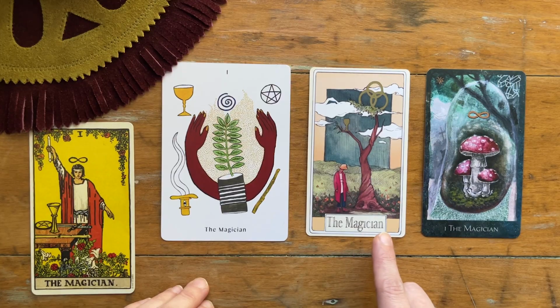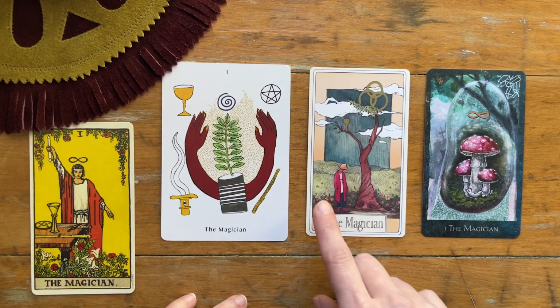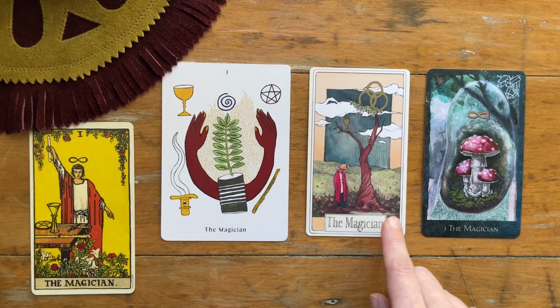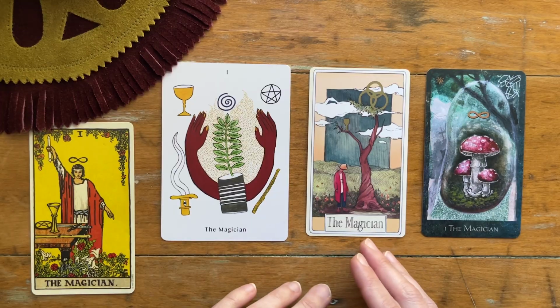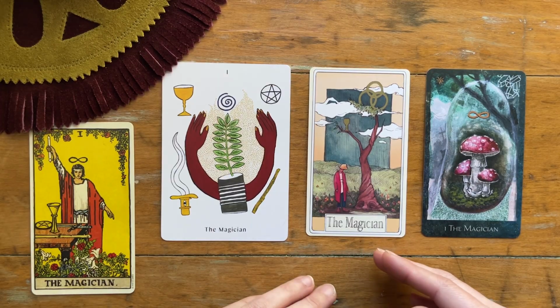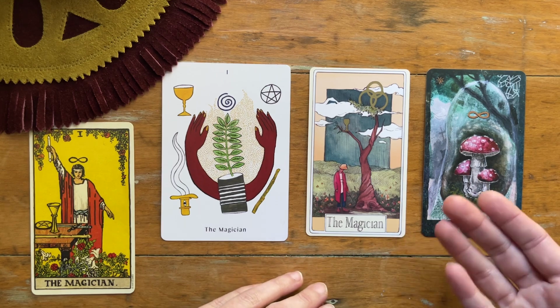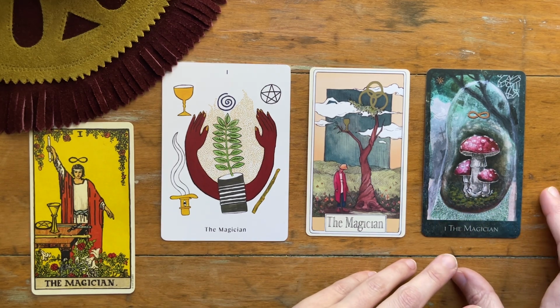The magician here certainly reads a bit more straightforward, although once again, this in-between apathetic looking figure skews me to feeling a bit more down in the dumps, and like I could really use a boost of inspiration, which the magician would be perfect at. This is such an artsy, dark nature deck.